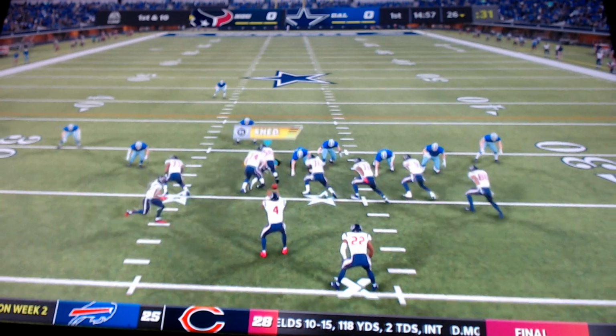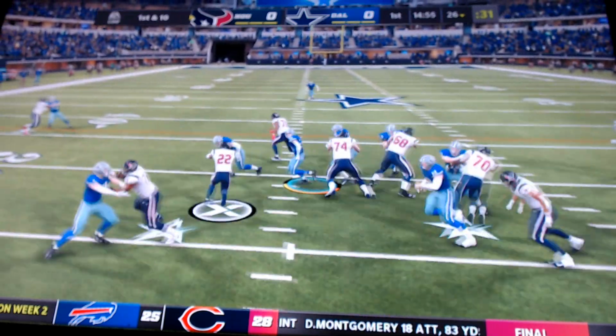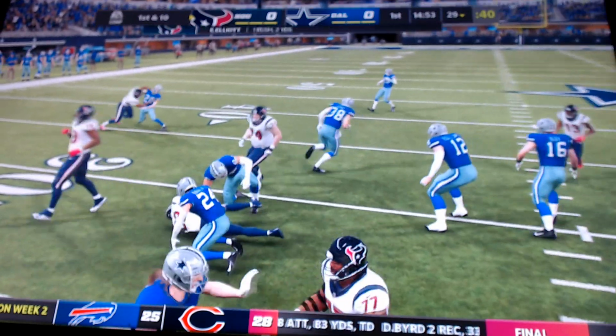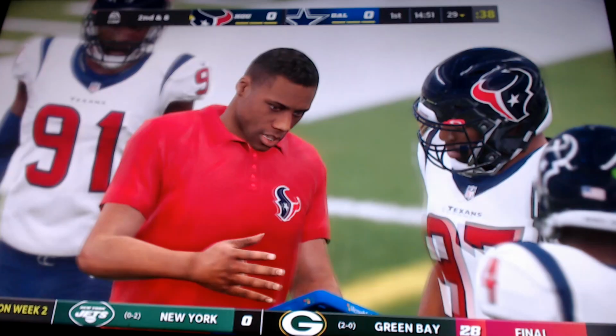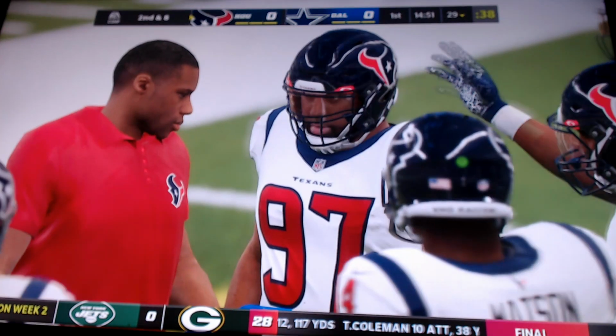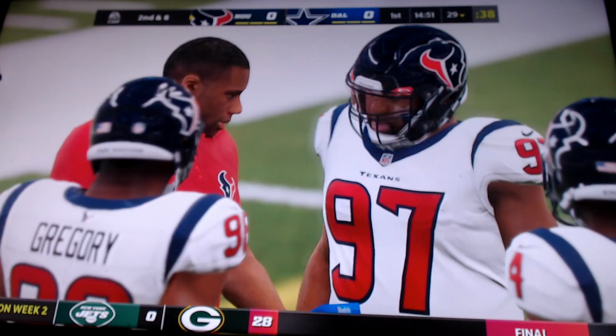From Cowboy territory now, here's 1st and 10 at the 48-yard line. Watson. And there's his first catch. And he's taken down inside the 30. Another good gainer that time. This one goes for 19 yards.